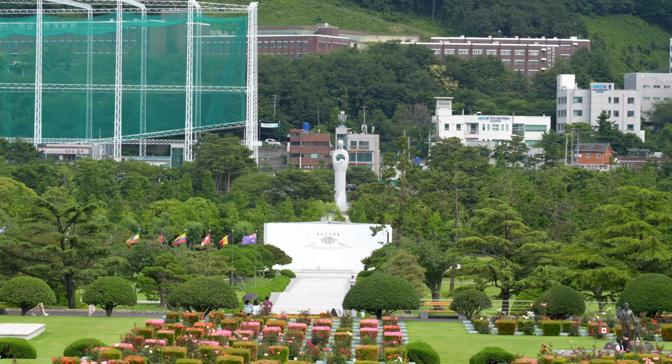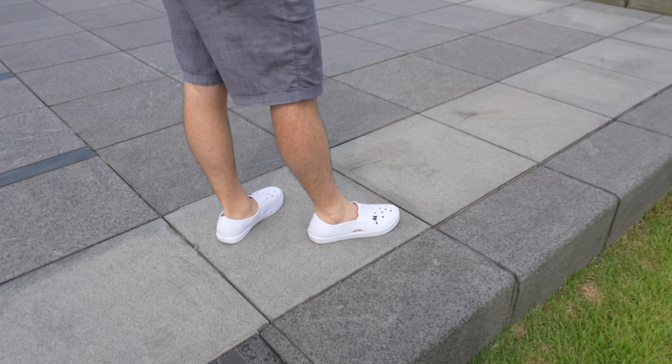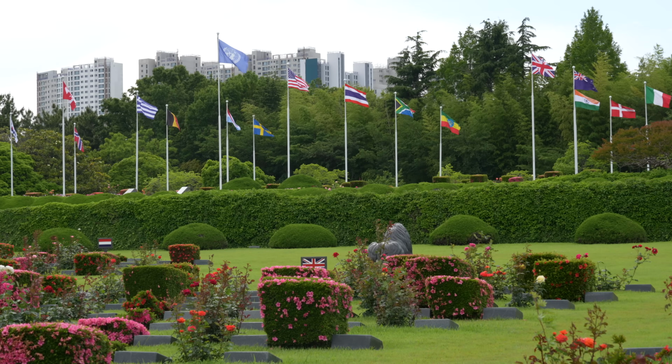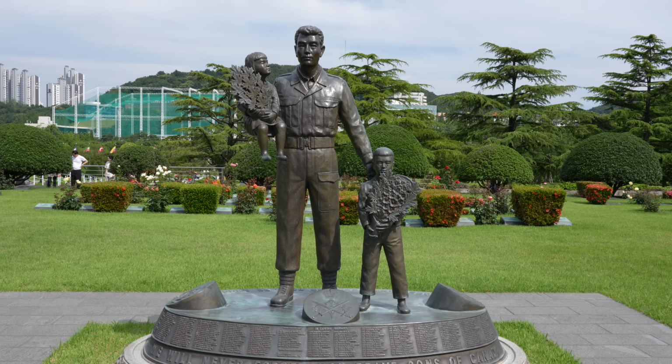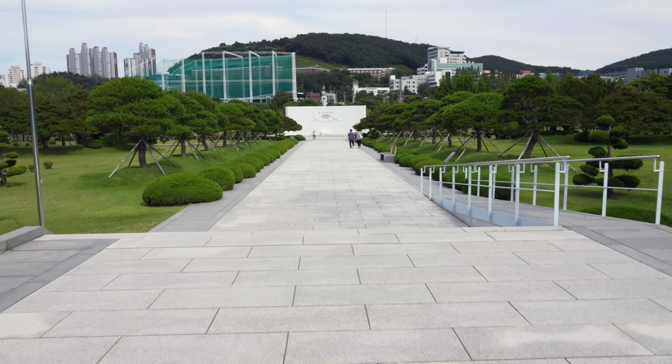And it wasn't lost on me that here I am standing in his shoes, in this place, experiencing Korean hospitality firsthand, in a cemetery built specifically to honor and house the remains of these soldiers, most of which aren't even from this country.